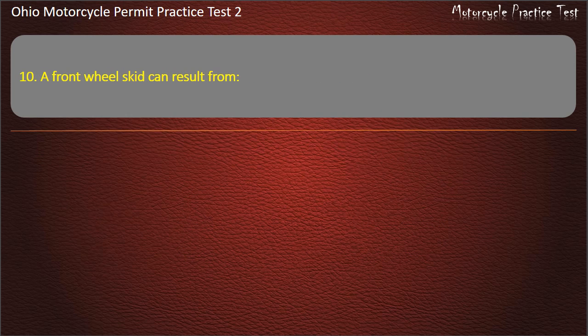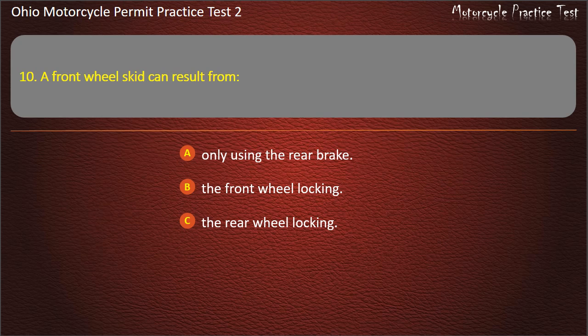Question 10. A front wheel skid can result from only using the rear brake, the front wheel locking, the rear wheel locking, or turning too quickly. Answer. The front wheel locking.